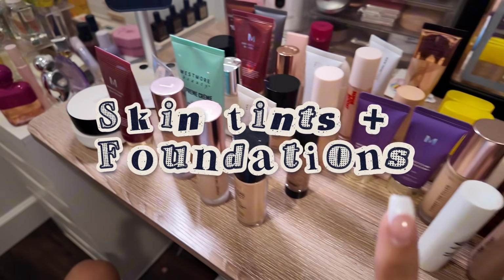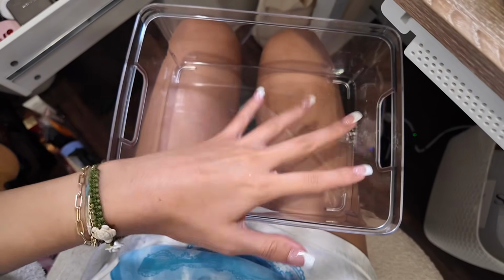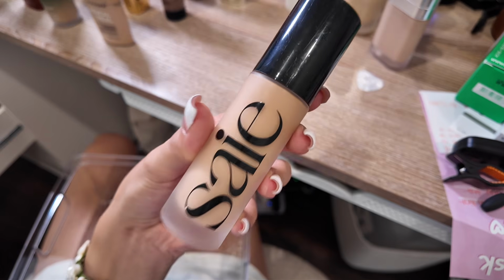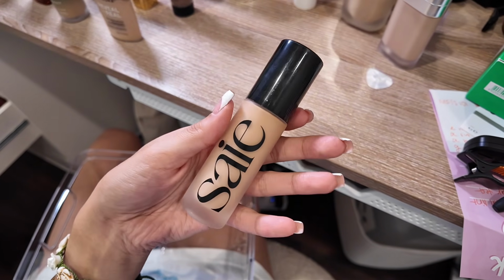Okay, these are all the skin tints and foundations that I found in the drawer. My goal is to make them all fit in this one bucket. We're gonna start with the foundation side. This is my Say Super Glowy Tint Foundation. I absolutely love this product, and this is a brand new one that Say just sent to me, so it's going in here.